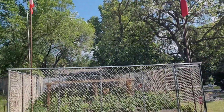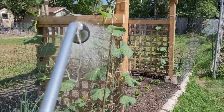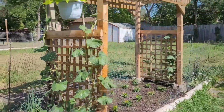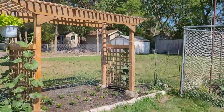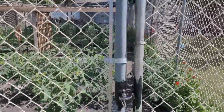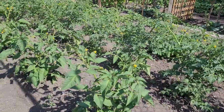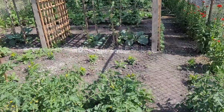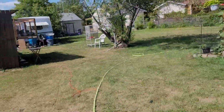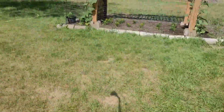Anyway, here is the garden. The garden is growing up. I've got my long squash. And the garden looks nice already. I put some pigeon manure over there. Oh yeah. Pick up the garden hose again.